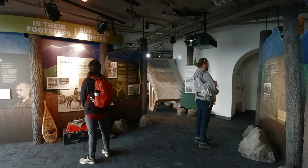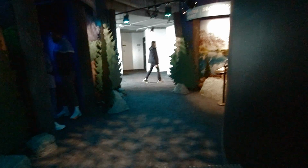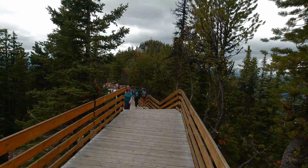On level 2, you will find an amazing gallery that will tell you about the geography, about the history, as well as the biodiversity of the area.